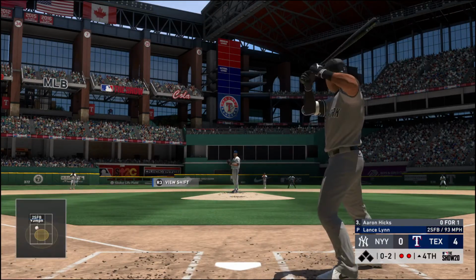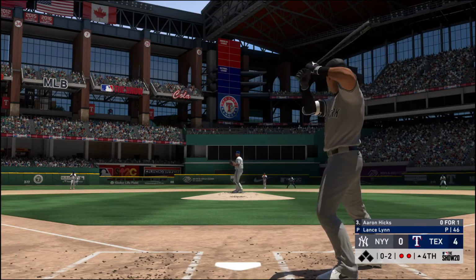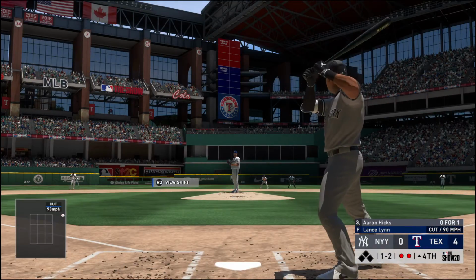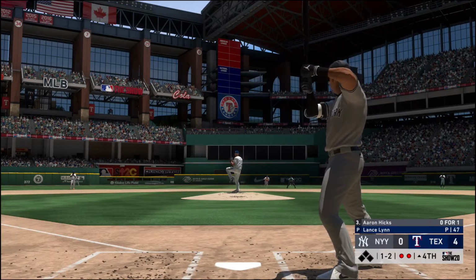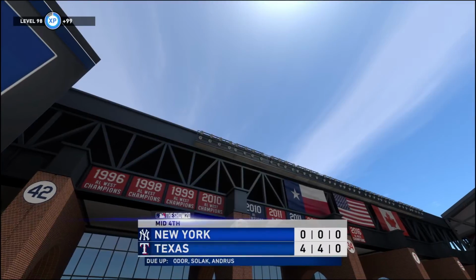It's fouled away. Yankees still on the lookout for hit number 1 here. And a cut fastball here that he started off a bit too far inside. It nearly got him. I like that he tried to tie him up inside on that pitch. Looking at a fastball to end the inning.